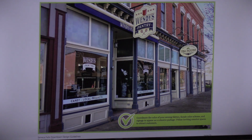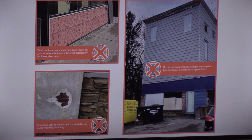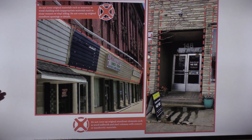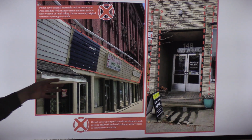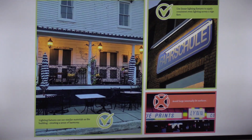And then it has a couple of best practices of just really nice, engaging storefronts. This one's near where I live. We've got some local examples, some examples of truly what not to do, which in this case is inauthentic materials. In this case, three of them in a row, great. And then this just makes you cringe, doesn't it? There's an iron column under that, and they just put sticky stone right over the top of it. And then examples of nice pedestrian level lighting and what not to do.